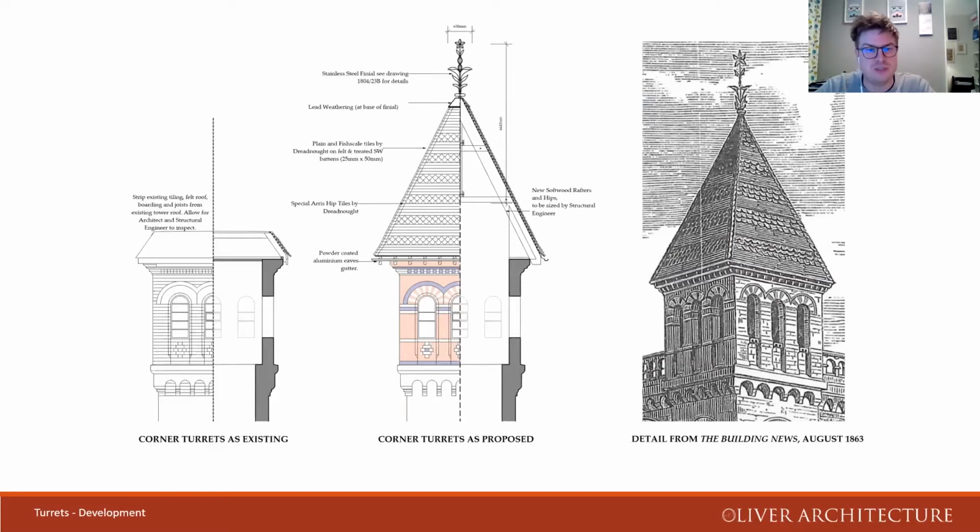The engravings appear to show bands of plain and fish scale tiles or possible slates with a patterned lead hip or decorative clay hips. We intended, as part of the project, to recreate this within our proposal for the turrets and to finish it with new gilt copper finials at the apex based on the 1863 image, which is what we can see on the right hand side.